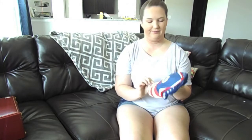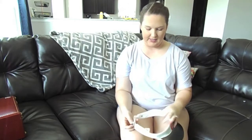This was from the outlet. Next up, I found this last minute on the way out. It is a hunter's visor. It is real. I got this from the outlet as well.